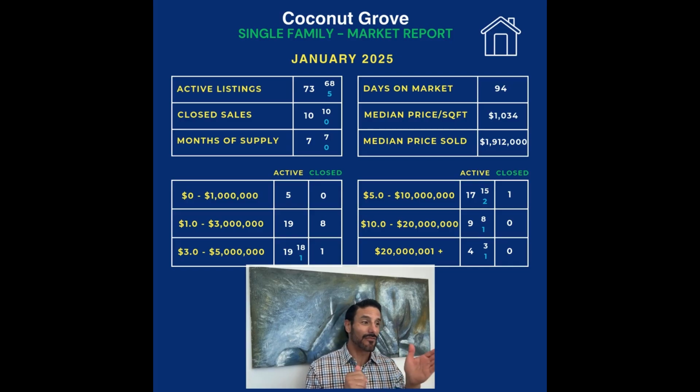Days on market, 94. What does that mean? That means that it took 94 days. That was a median number for those 10 closed sales. That's pretty good, especially once we look at the next two numbers. They closed at a median price per square foot of $1,034 and a median price sold of $1.9 million. So almost $2 million is the median price sold of a single family home in Coconut Grove, and that's only taking 3 months to sell. We consider that very, very good.